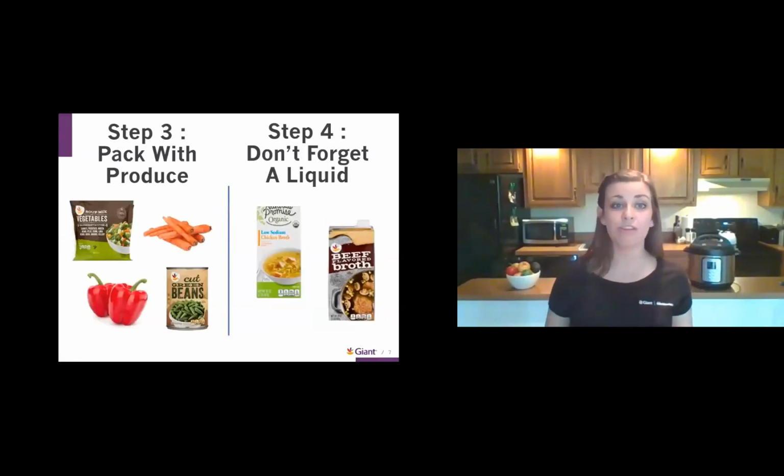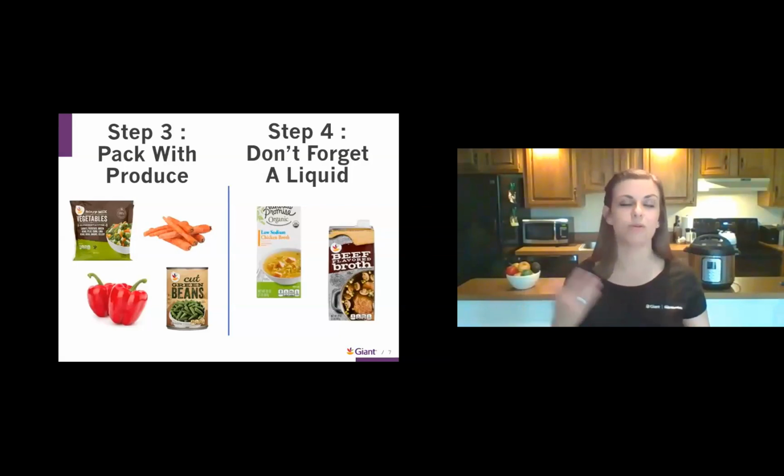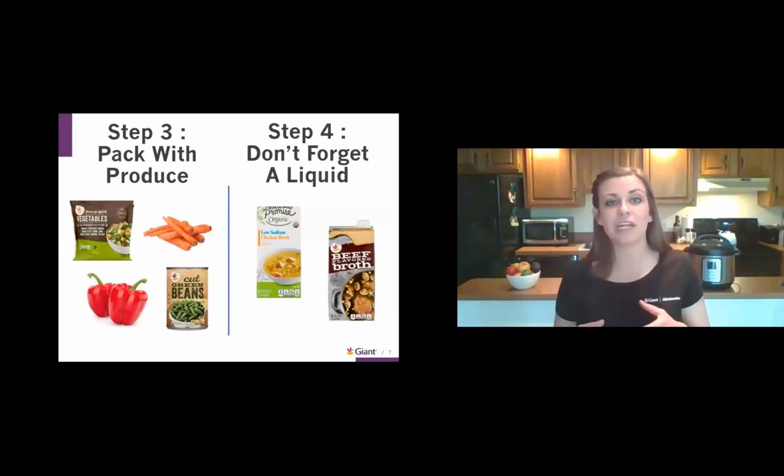All right, step three is packing your meal with produce. So if you're anything like me and you tend to use a lot of the same vegetables over and over and a lot of the same methods of cooking, making those vegetables in the Instant Pot or in the crock pot, it kind of unlocks a whole new flavor profile. You're getting some of the same foods, but enjoying them in a different way.